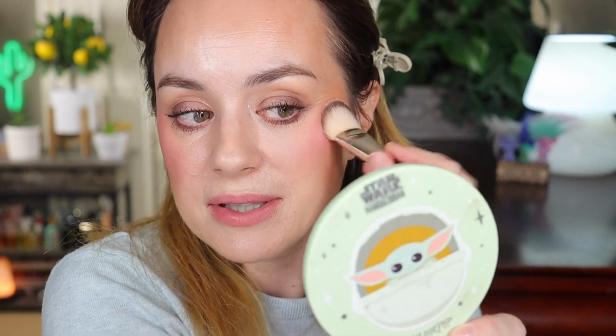Okay, so here we have the Natasha Denona blush. And then here we have Natasha Denona with the Saie Beauty blush. Let's add some here quickly. I love that you can actually apply it over powder as well. So that's a good thing to know. And it's not lifting up the powder underneath it at all. And it gives it a nice sheen and glow. I know we have a lot of product, but you can always go in with your beauty sponge and just make sure that you eliminate some.